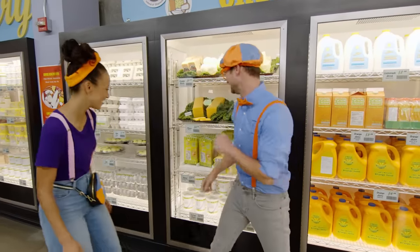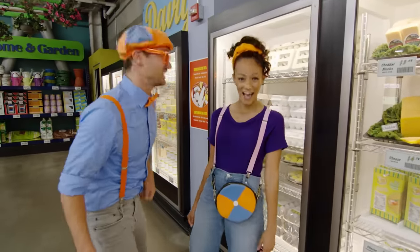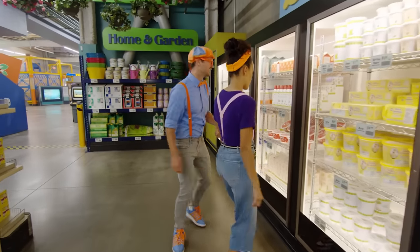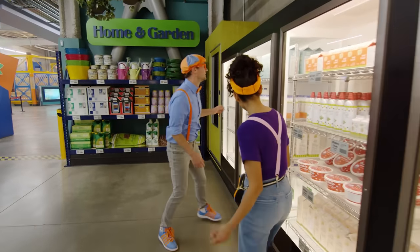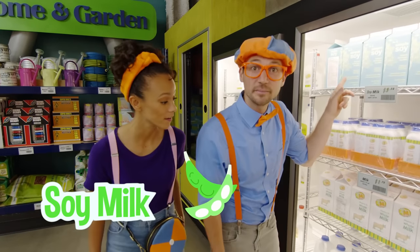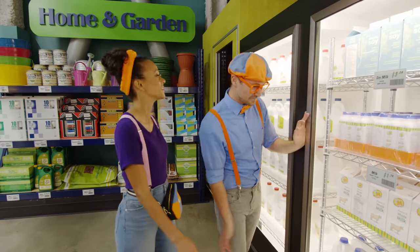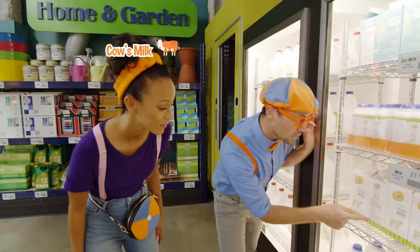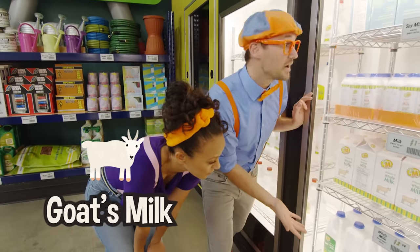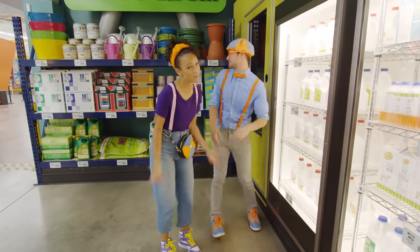Ooh, cheese, I love cheese. Cheese, please. I love mac and cheese. Ooh, me too. That's really yummy. Ooh, some milk, and some soy milk. Have you ever tried soy milk before? It's yummy. There's all different kinds of milk. Soy milk, cow's milk, and even goat's milk. I don't see any here though. Nope, they must be out.